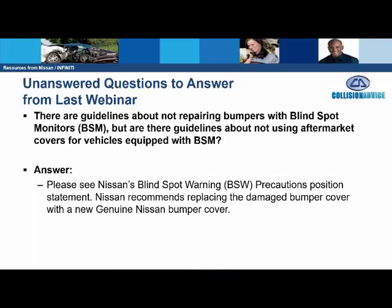Next question. There are guidelines about not repairing bumpers with blind spot monitors, BSM. But are there guidelines about not using aftermarket bumper covers for vehicles equipped with BSM? So here's what Nissan INFINITI said. This was their answer. Please see Nissan's blind spot warning, BSW, precautions position statement. Nissan recommends replacing the damaged bumper cover with a new genuine Nissan bumper cover.